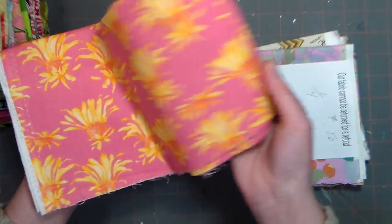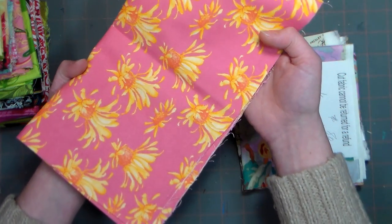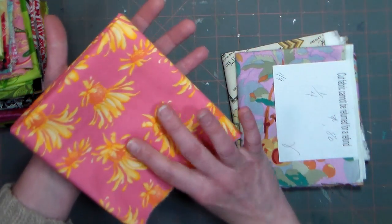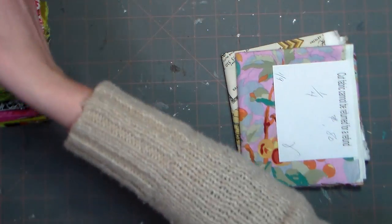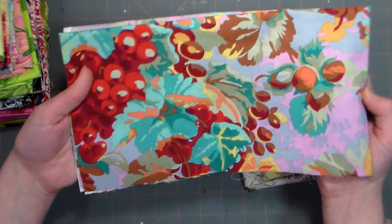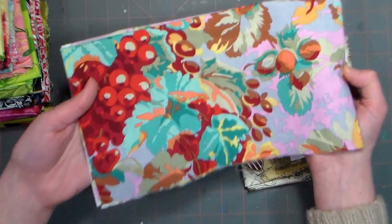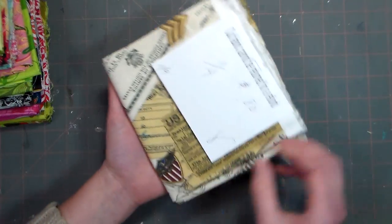This was 80 cents. Pretty. Just a lovely daisy kind of flower or tassels, or I don't know, echinacea or something. It's pretty. This was 80 cents. It was watercolory, kind of gaudy. I don't know. I kind of like gaudy fabrics, but you know, they're pretty. And this one was pretty.